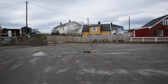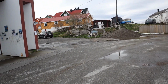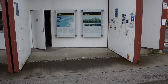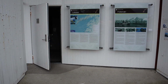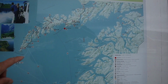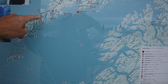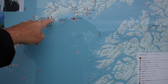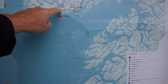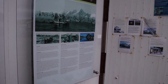We've stopped in the village of Henningsvaer. There's a museum perhaps. It's an active fishing village. It's a good map that shows a little red dot, Henningsvaer. We started here at the bottom. We've worked our way up. Pizza, Leknes. We did the 218 this way, back on the E10, and then zipped out that way. It was a beautiful, beautiful ride.